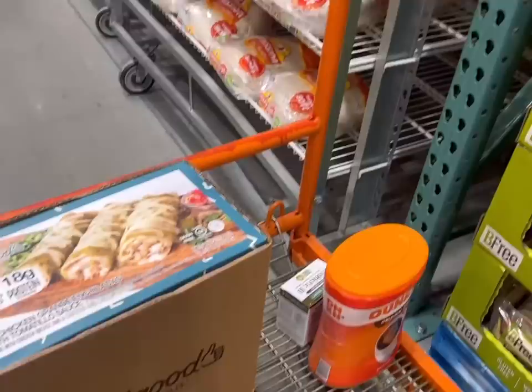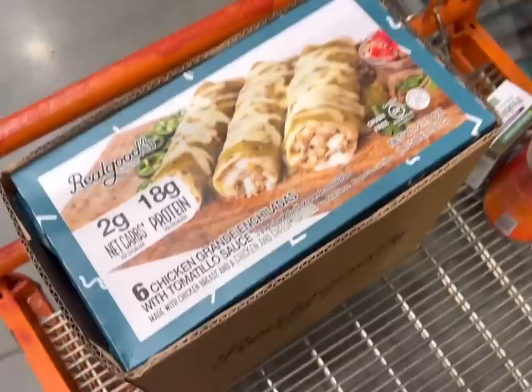We have a really busy week, so I have super simple meals planned, and one night is just going to be heating up enchiladas. Okay, I just grabbed a whole box out of the freezer of the chicken enchiladas. All right, I'm out of taco season.